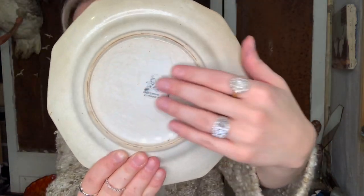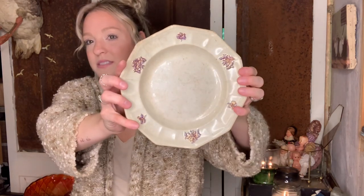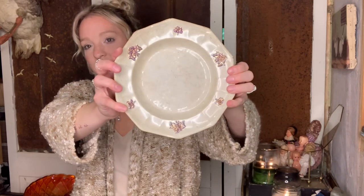And you see that beautiful crazing. Again, I know a lot of people don't like crazing on pieces, but for me, it just adds to the history of a piece. But this is for myself. I love this piece so much. And this was a dollar, so not bad. I spent $1.50 on myself. That is very reasonable.